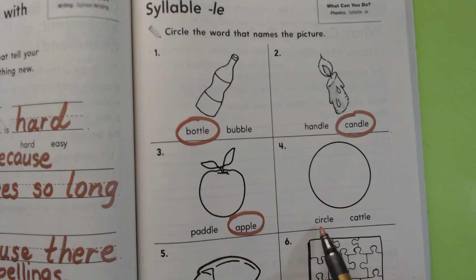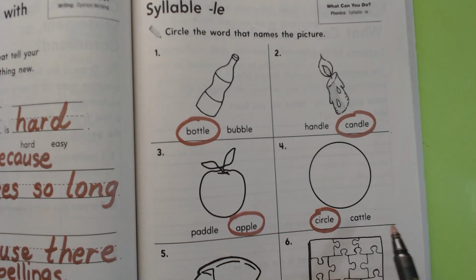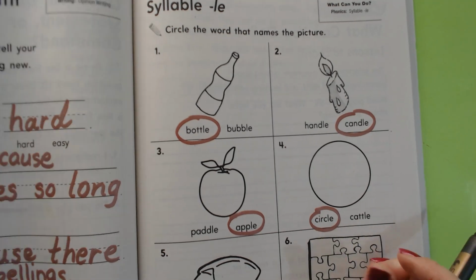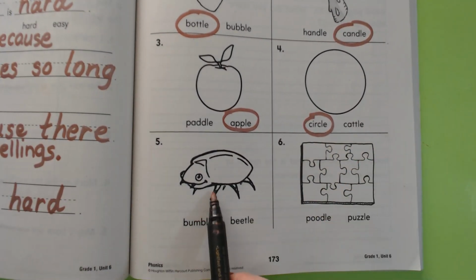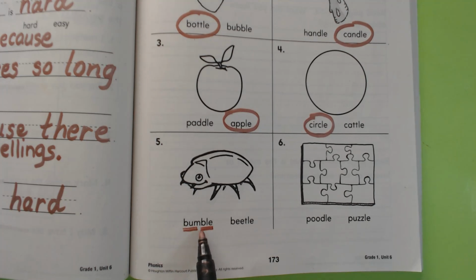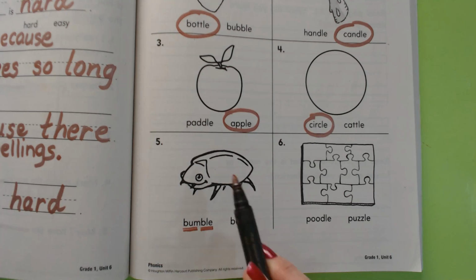Okay, I think you've seen that word. That says circle, doesn't it? And that is a circle, so we're just going to go ahead and circle it. This other word says cattle. A whole bunch of cows. You call them cattle. Okay. What's this kind of bug called? Is it called a bumble? No, that's not a bee. Is it a beetle? Yes, that's a beetle.